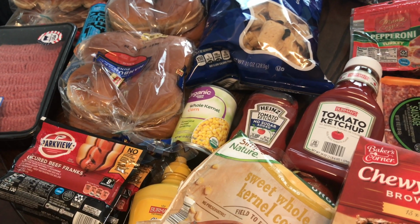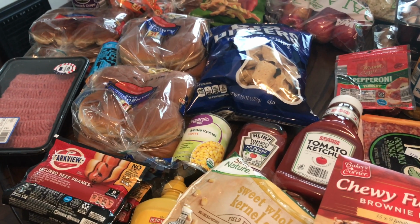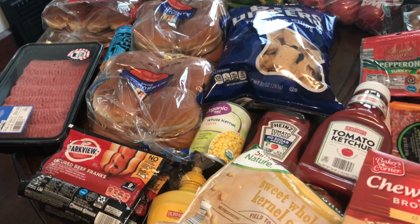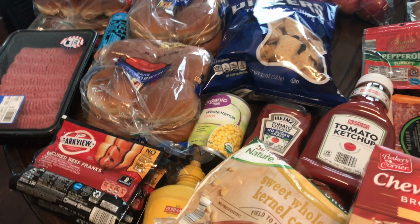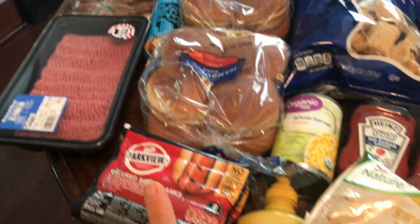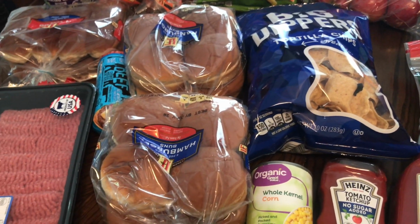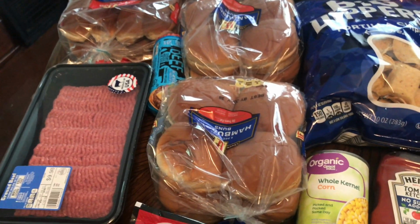And then let's see here, we are having some friends over for a cookout, and so I'll show you those things that I got for that. And again, this is just sticking with, this is real. We can't buy perfect everything, especially when feeding a crowd. And so this is what we're serving when we have our guests over. We got hamburger to make hamburgers, and then I have the uncured beef franks, and then buns. Of course, a simple way that my husband and I will adjust is that we just won't have the buns.